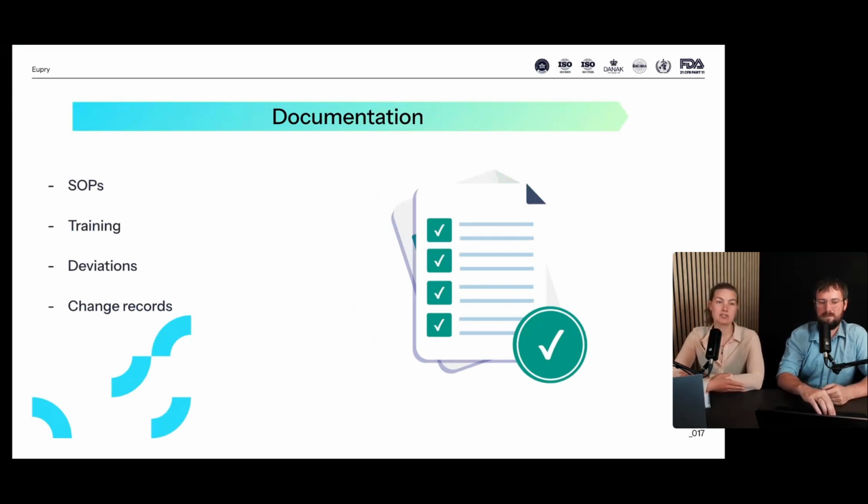And finally, we have the change records, which are really interesting as well, because if you can see in a temperature monitoring system, for example, that you've adjusted the alarm limits, but you don't have anything to document the rationale for changing these alarm limits. Like, did you just not want to receive any alarms anymore because they were annoying, or have you actually made a decision that was based on some data? So that's where the documentation is really important. Yeah.